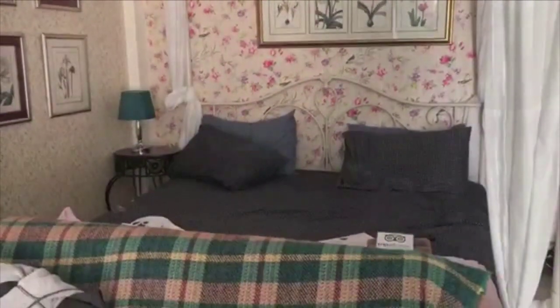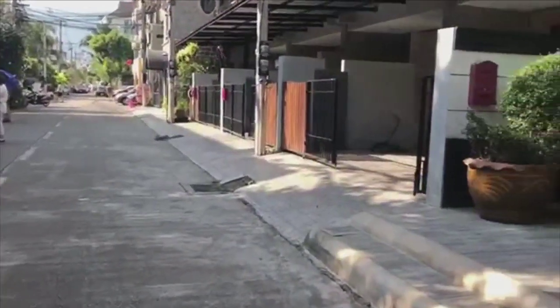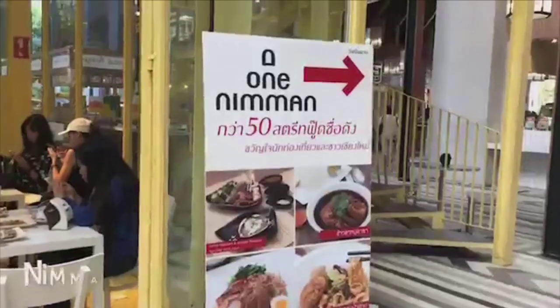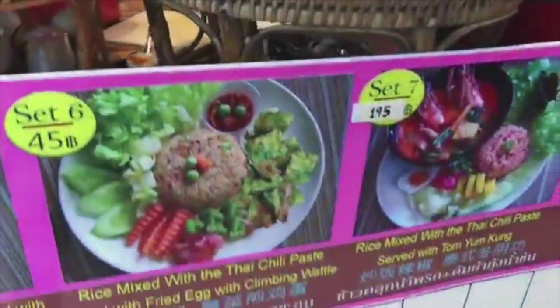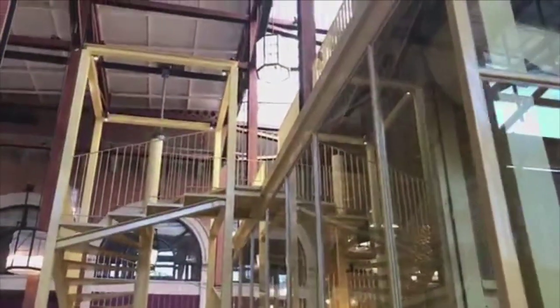This is a look at the room, and it's located in a residential neighborhood, but it's also really close to some really cool bars and restaurants and shops. It's called the Nimman area, Nimman Road actually, and this is One Nimman, which is a shopping center plus food court, so you can find all kinds of fresh fruits and veggies, also traditional northern Thai cuisine at this center right here. So it's really close to our bed and breakfast as well.